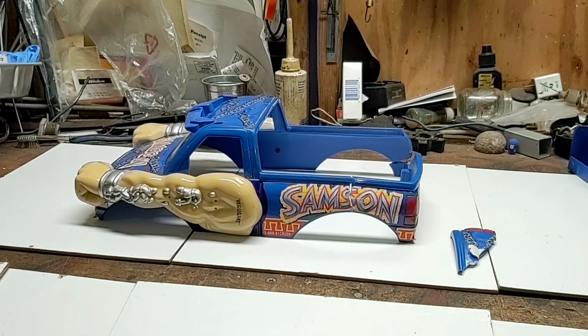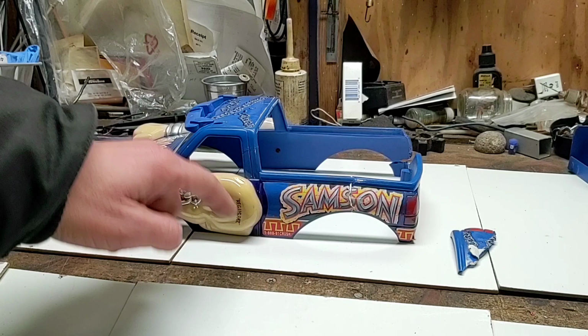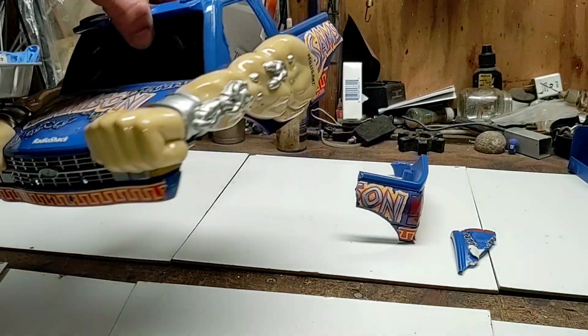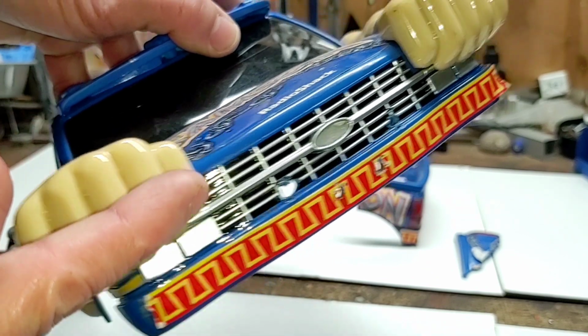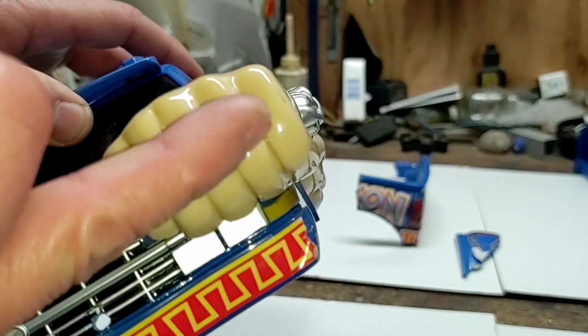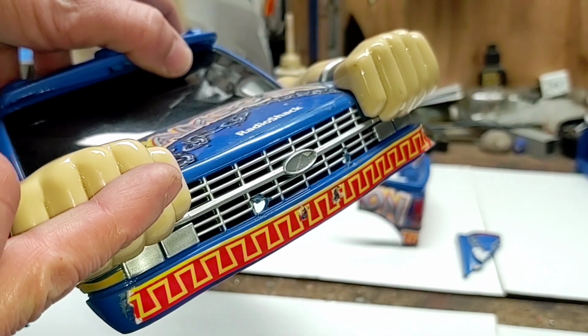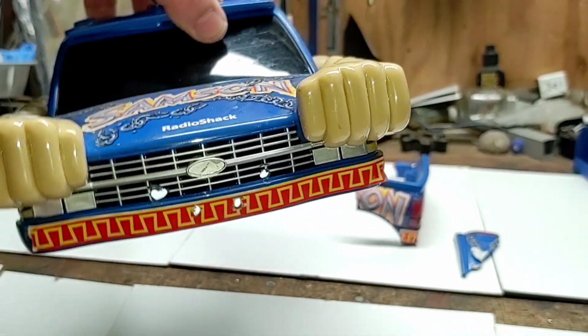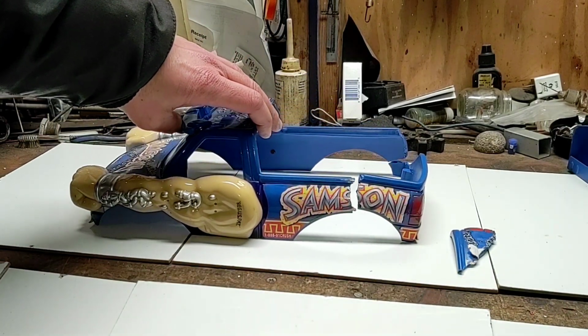So here's what's left of our Samson body, unfinished project. I did have plans of putting a tonneau cover on there. I had plans of putting wheel wells in front and rear, as well as plans of recessing or countersinking some 1-inch rectangular light bars into the fists themselves. I didn't tell anybody about that. Well, I told a couple of close friends about that. But I was planning on keeping that for a surprise, and it's obviously never going to happen. So there's what's left of our Radio Shack Samson body.